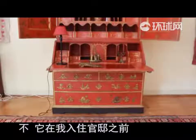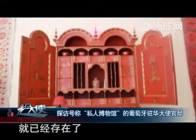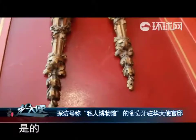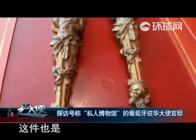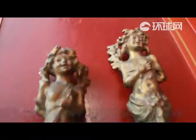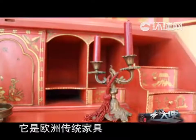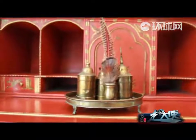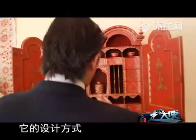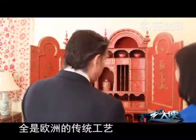No, this is part of what was already here, before you came to China. Yeah. This also, and this is probably the most typical example of what we just said, which is a piece of furniture which by design is a traditional European one.